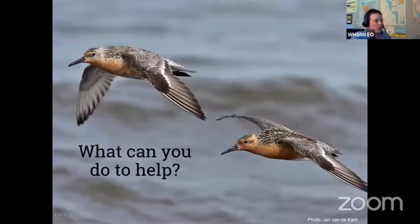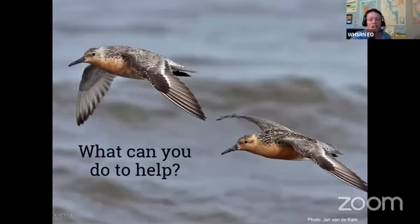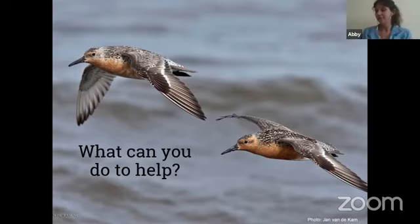So with all of these concerns of threats that are happening throughout the Atlantic Flyway, particularly in these horseshoe crab habitats, what can we do? What can you do to help red knots and shorebirds and horseshoe crabs?